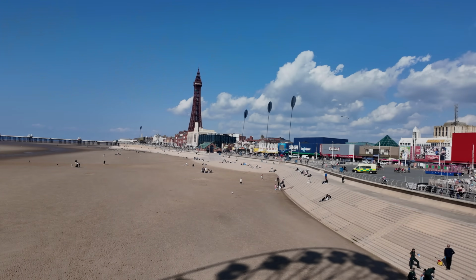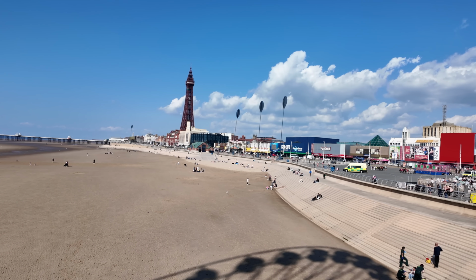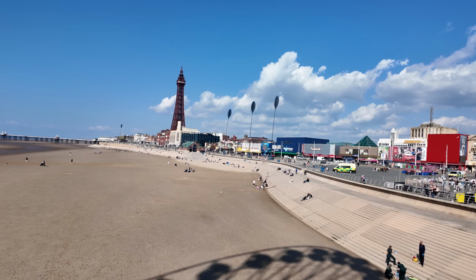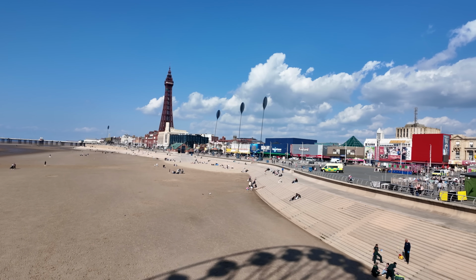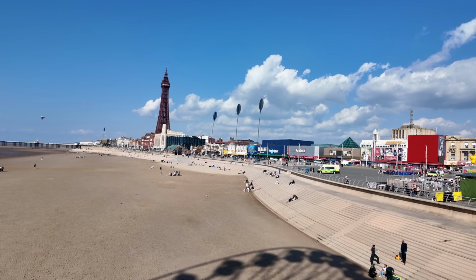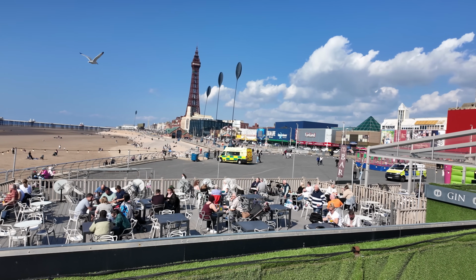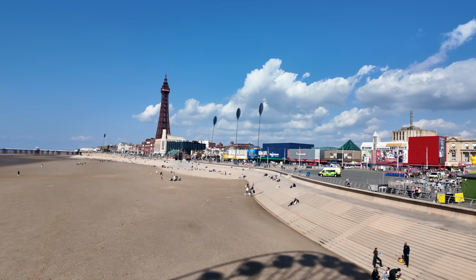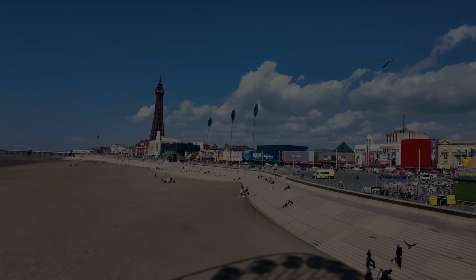So just a bit of a shot looking over the beach, and you can see in the picture the shadow of the big wheel which is going round. And you can see we've got an ambulance, and there's a lady just down there. Looks like some accident has occurred. I hope she's okay. But yeah, you can just see, like I said, the shadow on the beach, and what a sizzling, what a gorgeous day it is today.